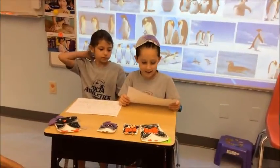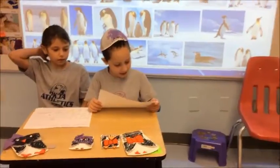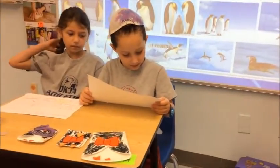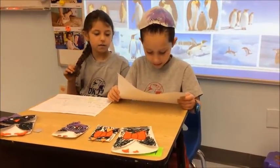Research team, Alec and Jimmy. This is a penguin. It has black and white feathers. It moves by one leg. It is interesting that it lives in hot weather too.